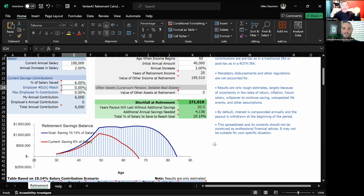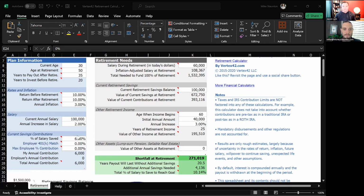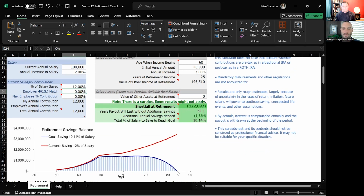It's starting to look better. So what do we need to do to actually do what we want to do? Now, instead of the 6%, the $500 a month, we're going to change this to 12%. That's $12,000 a year, $1,000 a month. When you make that change, you're no longer in a shortfall. You actually have $122,000 left over at the end of life in this example, at 84, 85 years old. Now, I know we don't live in a vacuum and it's not going to be perfect, but this is what we are encouraging you to do.